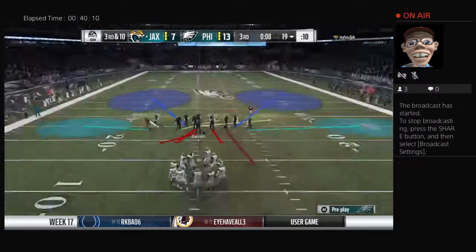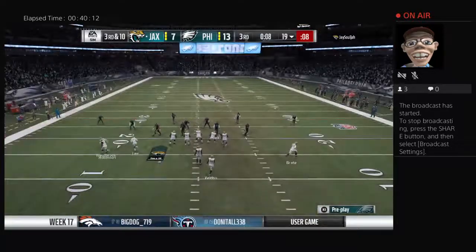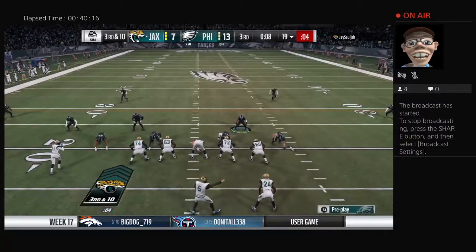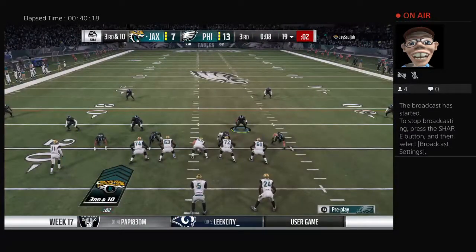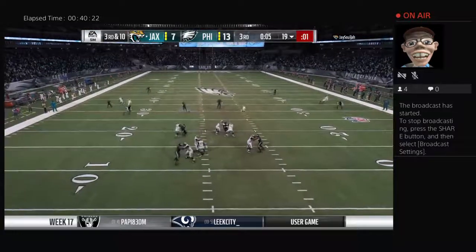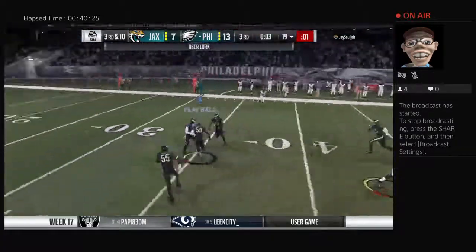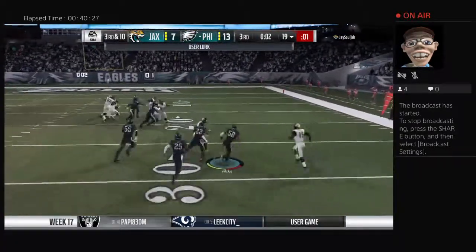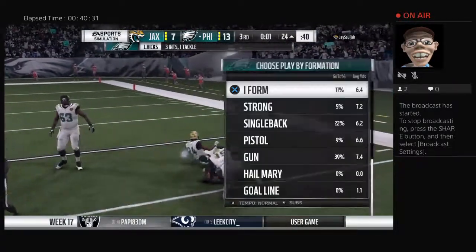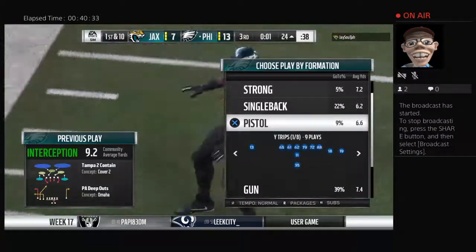The Jaguars on 3rd down, 2 for 5 to this point. This is 3rd and 10. Snap comes at 1, and it's Bortles. And now here is another interception. Picked off at the 35. And he'll return it to the 24-yard line.